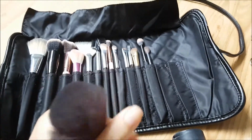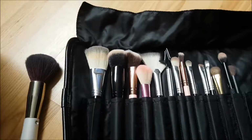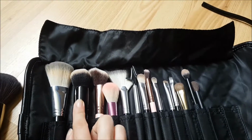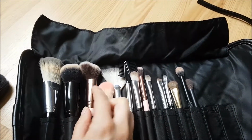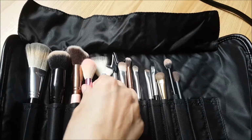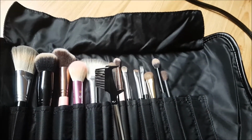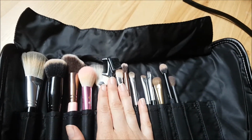I'm going to be adding this big fluffy powder brush to this roll. I'll just shift things over a little bit and I'll explain why in a second. But this is just a regular paddle powder brush, a foundation brush, a bronzer or contour brush. It's a large angled. I like using those for bronzer. I have a small blush brush. This is from SL Miss Glam. A fan brush for highlight. I did bring this just in case I need it. I don't typically use brushes like this, but if her lashes get clumpy or something, I figure it's good to bring with me just in case.